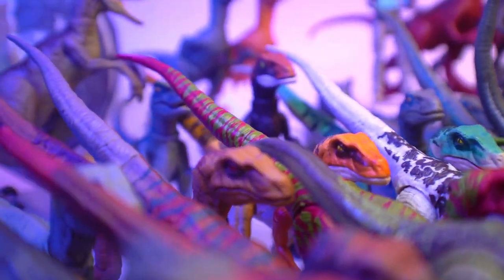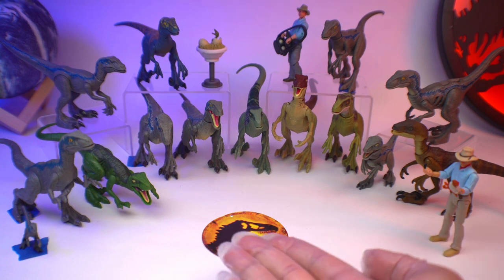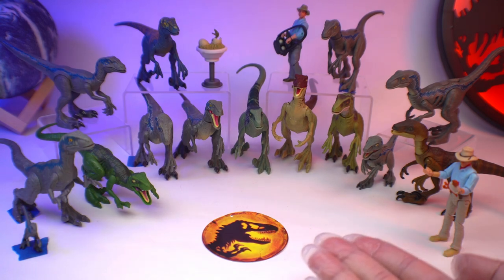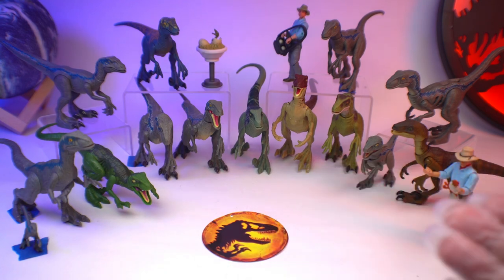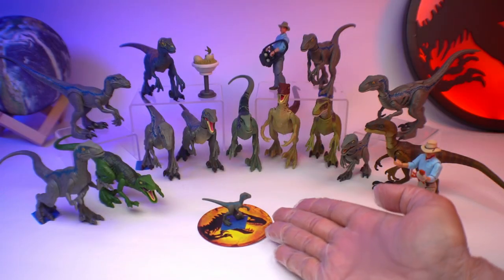Out of the 65 mainline Velociraptor variants released, there are 17 original base molds, the 17th being the Epic Attack, which is not out yet. So what we have here are the 16 base molds that are currently released. We're going to take a look at each of the base molds and their variants in the order that they were released. Let's go. Jumping right in, we have mold number one.